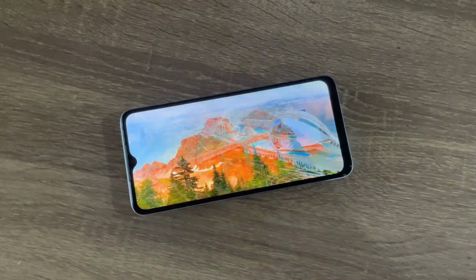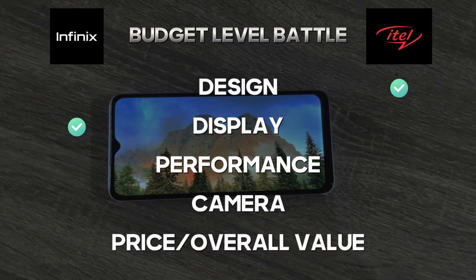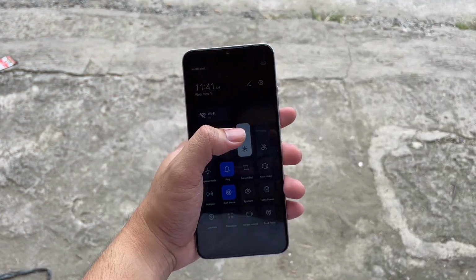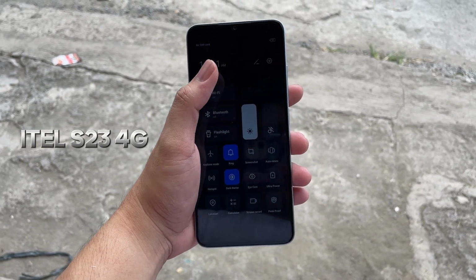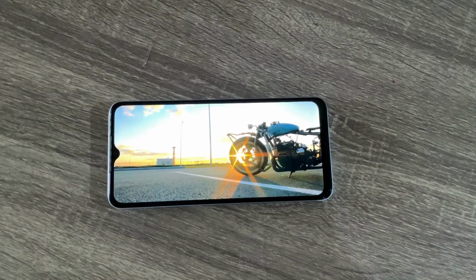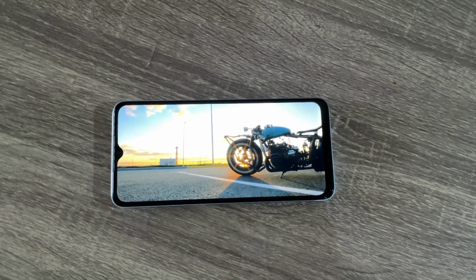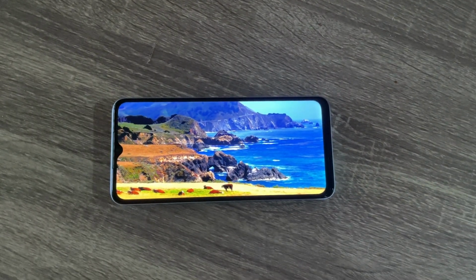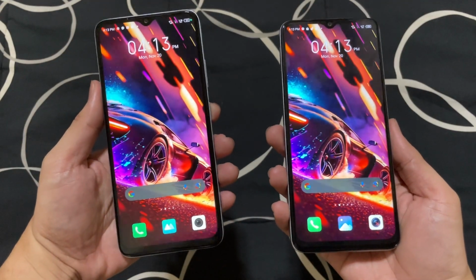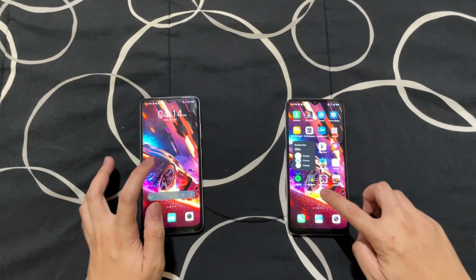Both have 500 nits peak brightness but for the display, I'll probably give the edge to INFINIX Hot 30i because it has an auto brightness. Which I had issue with ITEL S23 4G. Ay syempre big deal sa akin yan. At di ko na need i-adjust pa ang screen brightness whether I'll go outside or go back inside. Also, I can notice INFINIX displays a bit more clear with the higher PPI niya than S23 4G. Although medyo may pagka-warm ang tone, but when you put each devices side by side and use them, you will really notice na may slight edge si Hot 30i. So sa display quality, I will give it to INFINIX Hot 30i.